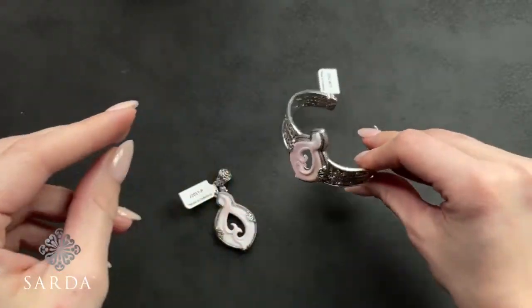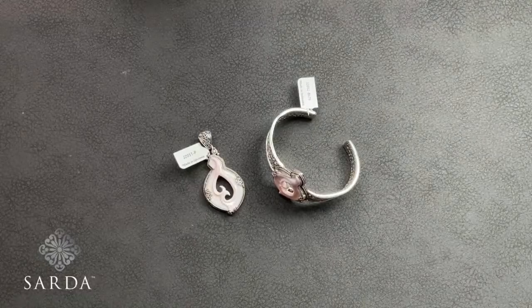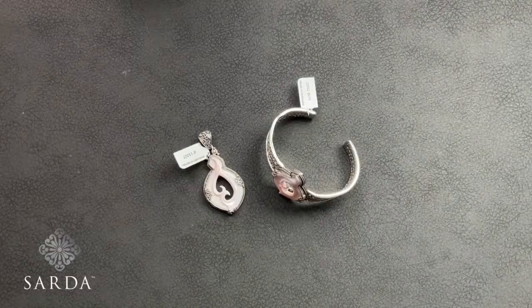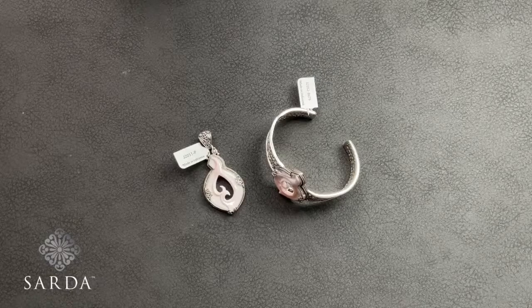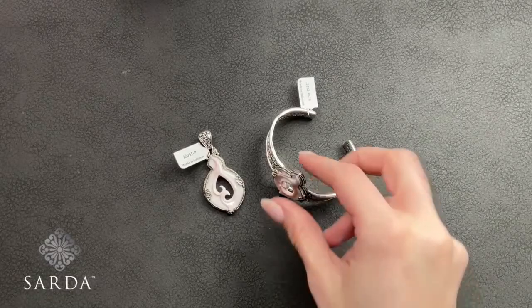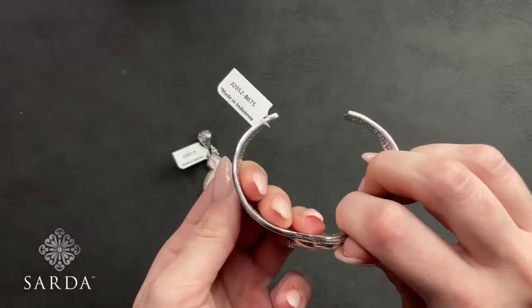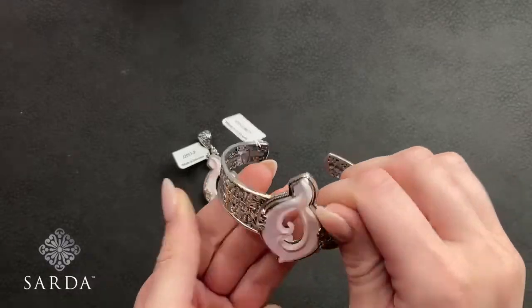So vault items, since we don't have photos, can be found under Wednesday, under the socials and specials tab, and it'll say Wednesday Rainbow Vault. And we're going to stay in the order that it is on the page for you. So you'll find these based on the J numbers. And if you can't find them based on the J numbers, they are likely already sold out.